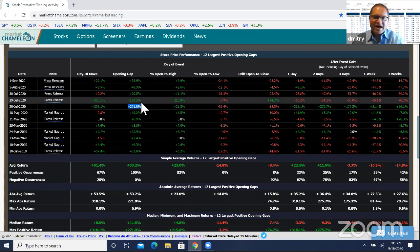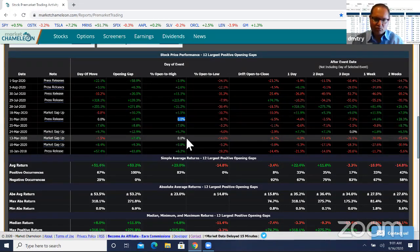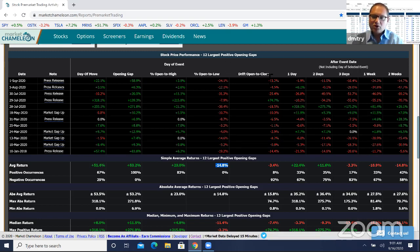So what tended to happen after a very large gap move to the upside? From the open to the high of the day, the average move was up 23%. We've seen a couple of them where that gap move to the upside was the high of the day and just went lower. From the open to the low of the day, the average move was down 14.8%. From the open to the close of the day, it tended to drift lower more often than higher. 92% of the time, it closed lower from that opening price, 8% higher, for an average loss of 3.4%.